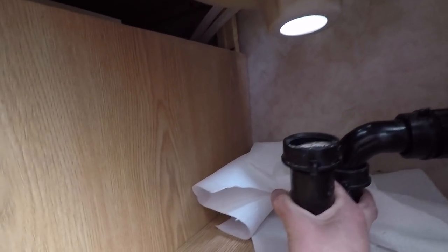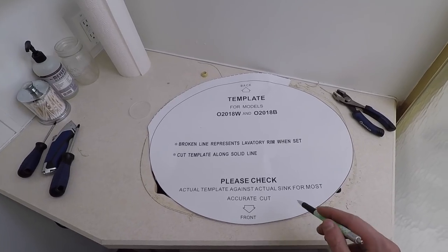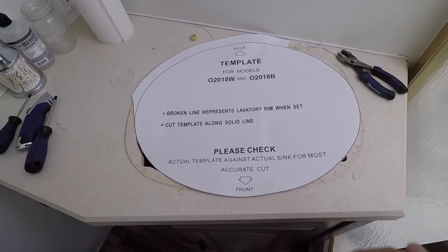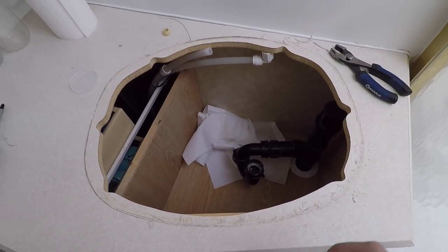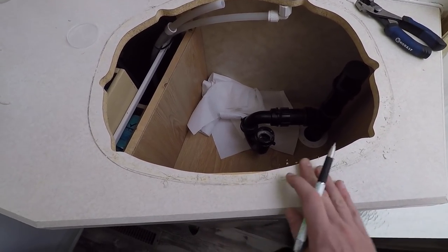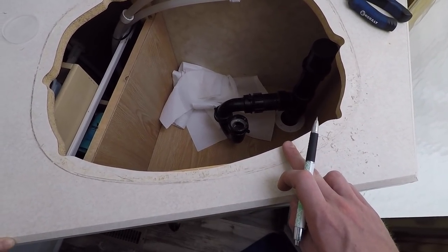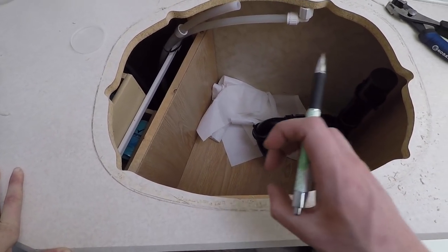Oh, gross. Okay, let's see what we got. This is the cutout. This sink came with a nice template, so you don't have to flip the sink upside down or anything. So I think it's actually gonna fit. We just need to cut a little bit of this area right here to allow the extra overflow drain to fit.